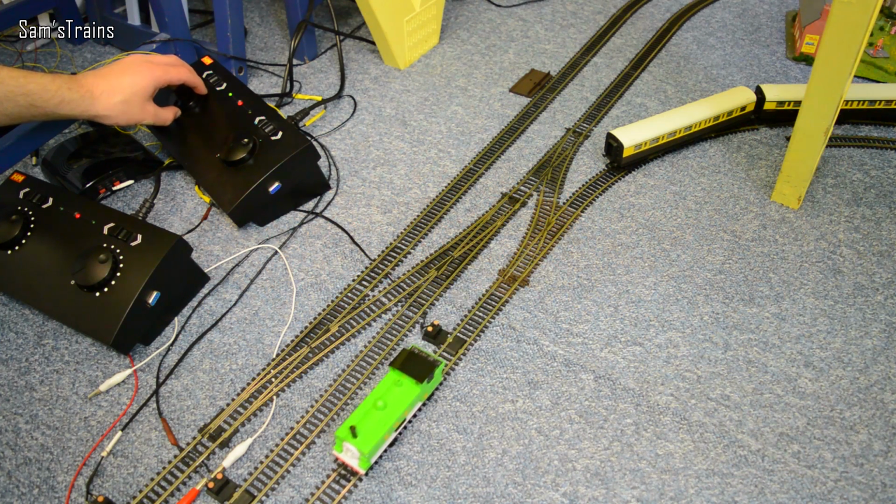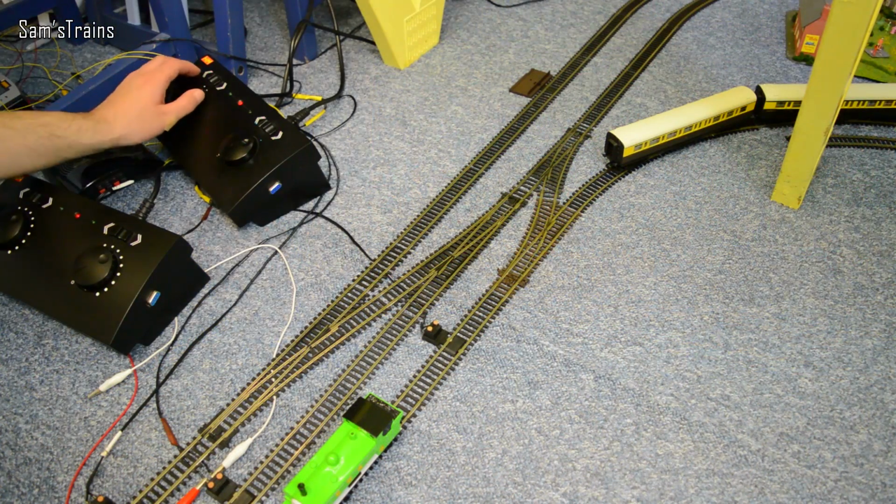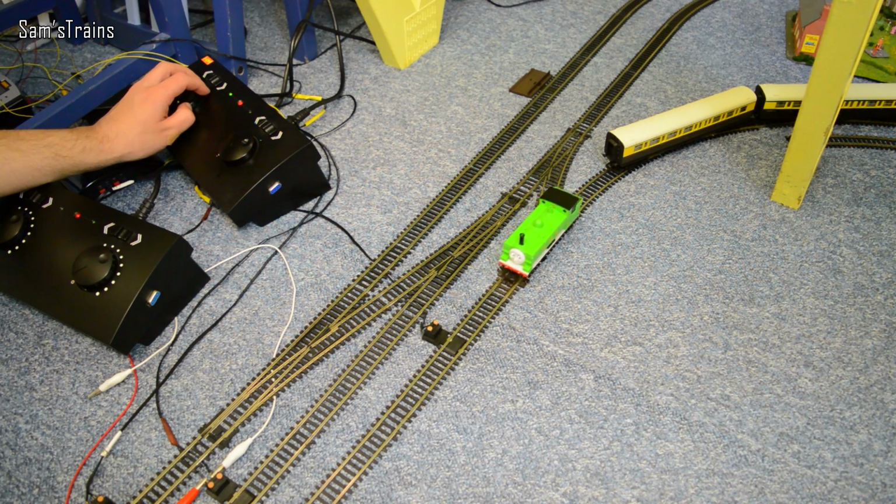And before I get him to couple up to the coaches, I'll show you what he's pulling. He's got 3 Great Western coaches, because of course Duck is a Great Western loco. And on the end I've just thrown on Toad there so that you can see him. Okay, anyway, come on then, Duck. Let's go and couple to those coaches.